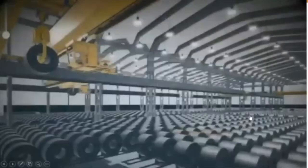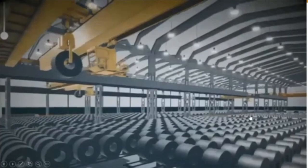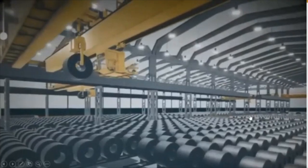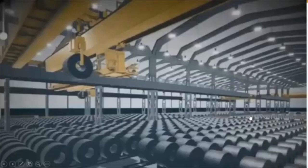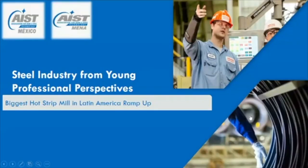And then that's the slab jar. Well, that was the virtual tour. I would also like to tell you about my experience. It's not going to be in a presentation per se.